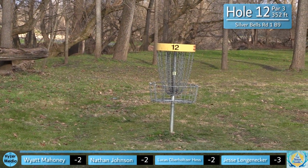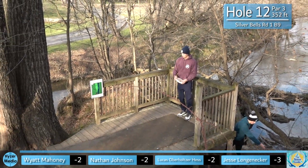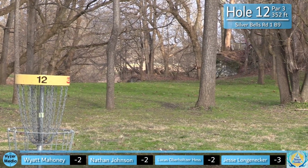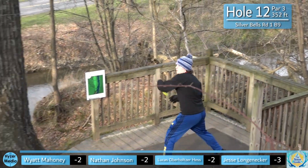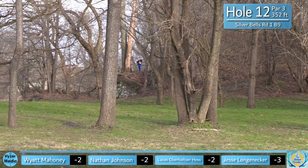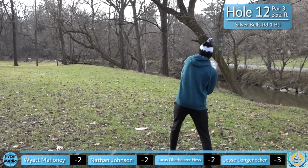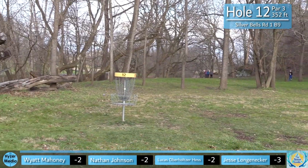Lucas, and what a drive! Absolutely pured it, and that's virtually parked for his birdie. It looks like you got caught up by some of those lower hanging branches, which is something you see commonly with this shot. Yeah, it's a very low ceiling on this hole, and it's a little better in the winter, but if you're a little off on the right, those overhanging branches can just grab your disc and ruin your day.